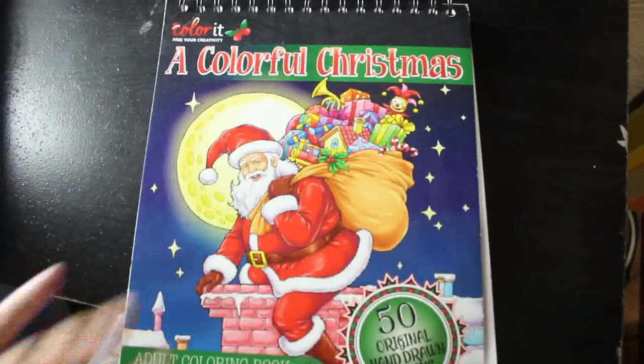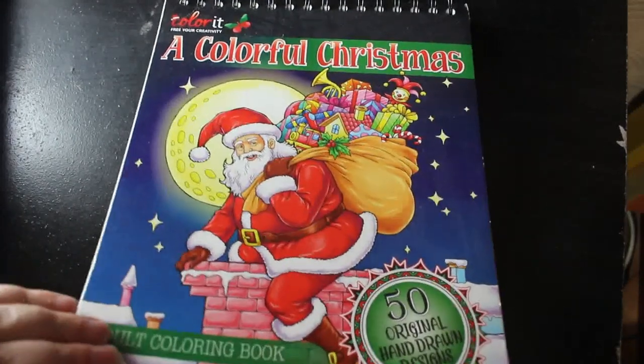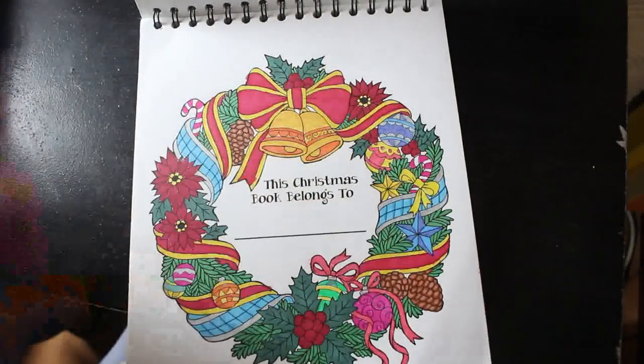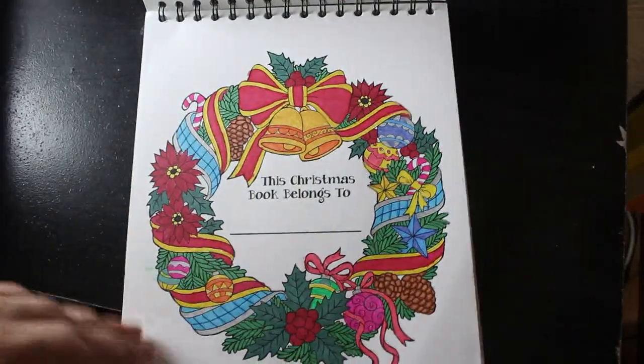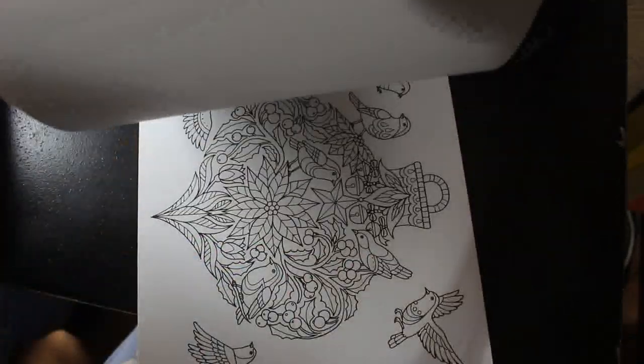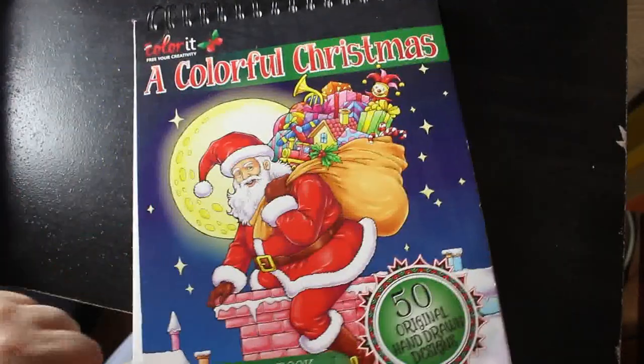So there's that one. Oh, there's Christmas colouring books everywhere. I've got to put them away yet. Colour It, A Colourful Christmas. I don't have many Colour It books. They're very, very expensive to get over here, but I do like them. You have to pretty much order them from Amazon America. But I've done the This Book Belongs To page, and that's it. But I do like this book. I will have to try and do some more of these, I think. Yeah, definitely. I like that book. The Colour It books are really good, and the paper is really, really good quality.